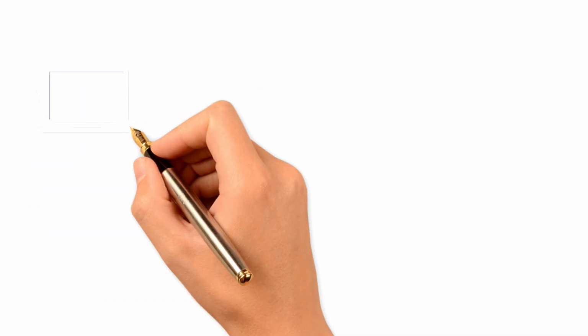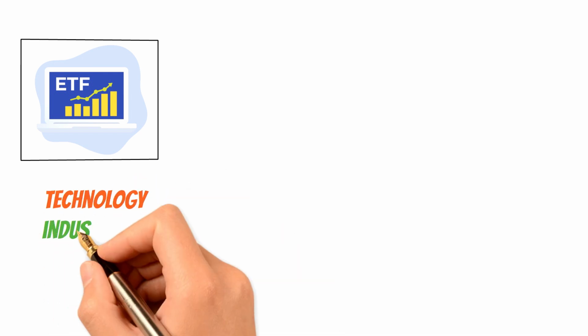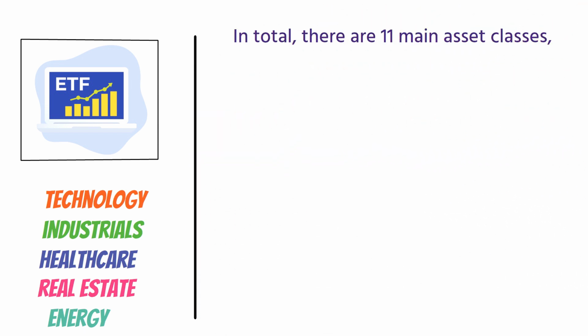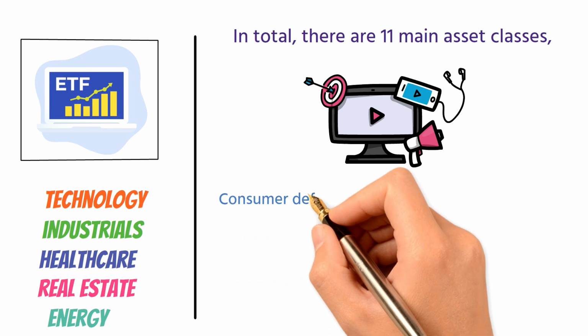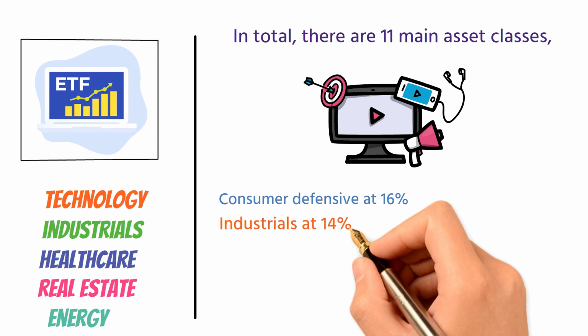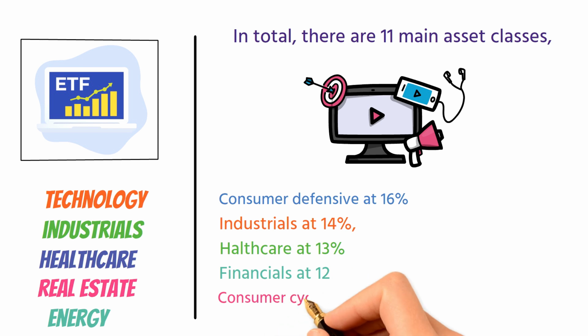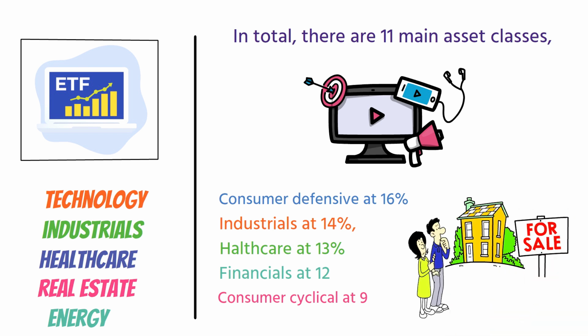Well, everything. The DGRW is not only a well-diversified ETF, but also very inclusive of most lucrative types of assets. It gives you the opportunity to invest in technology, industrials, healthcare, real estate, energy, and so on. In total, there are 11 main asset classes, with technology carrying the most weight or percentage. The next big one after technology is consumer defensive at 16%, followed by industrials at 14%, healthcare at 13%, financials at 12%, consumer cyclical at 9%, and others like basic materials, real estate, and energy taking the lowest percentages.